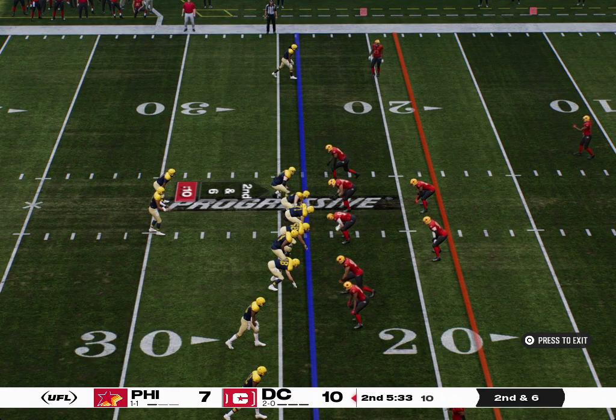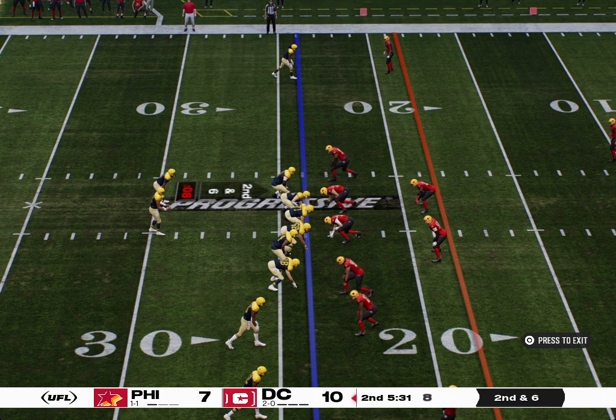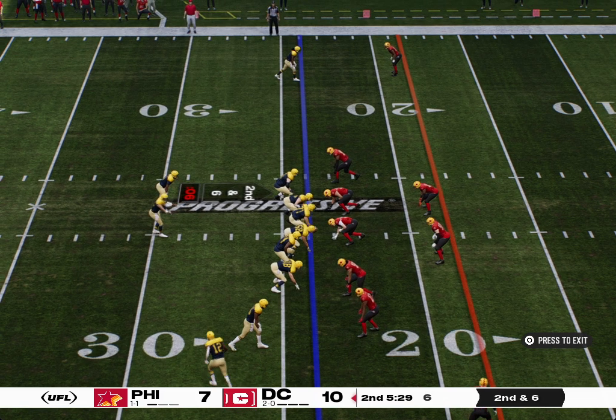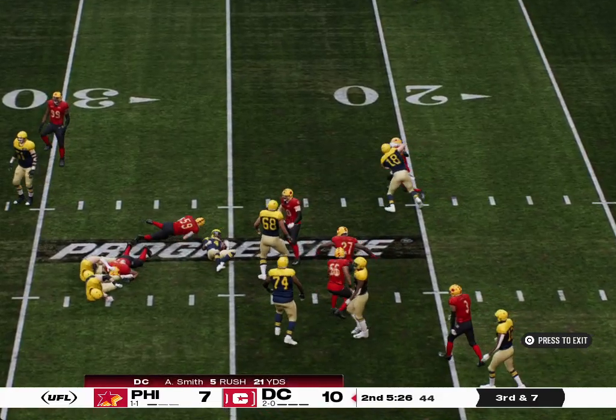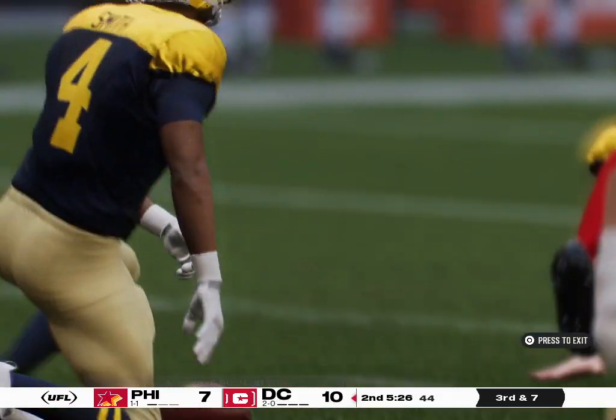4 yards on the pickup. 2nd and 6. The running back gets it on the draw. And the defense gets there to force a small loss.